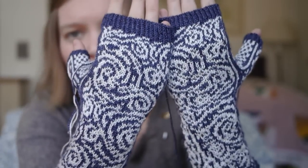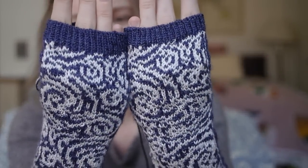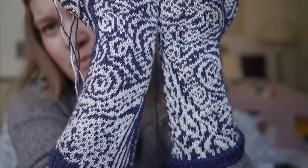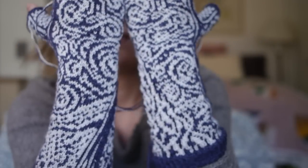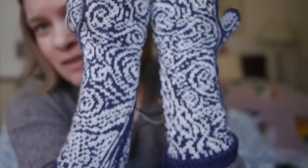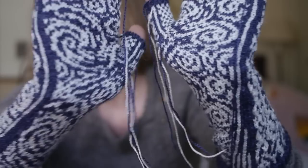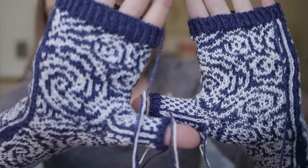Oh, sorry, moth. I don't know if it's going to come across on the camera, but in person it's pretty clear that this one is blocked. Yeah. And this one isn't. And this fabric is much smoother and more cohesive, and the stitches look a lot more even. Just a lot tidier.